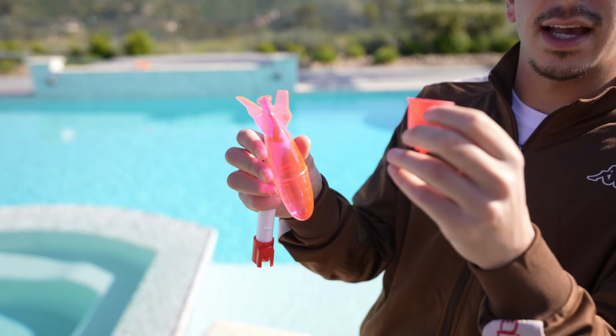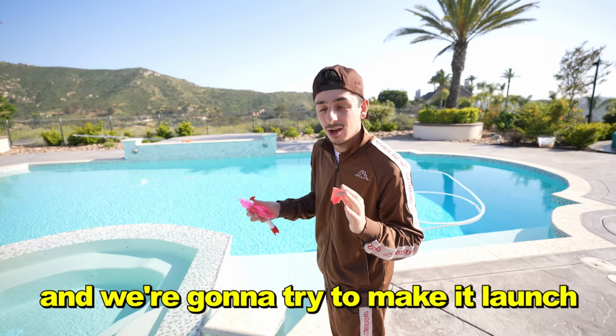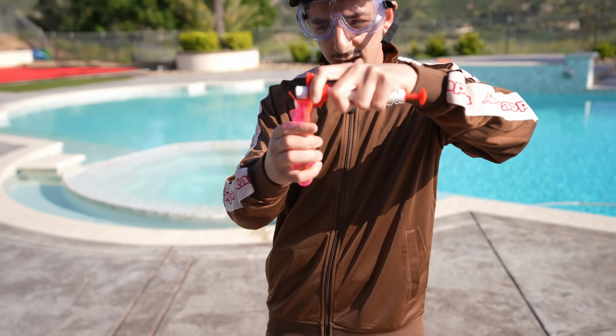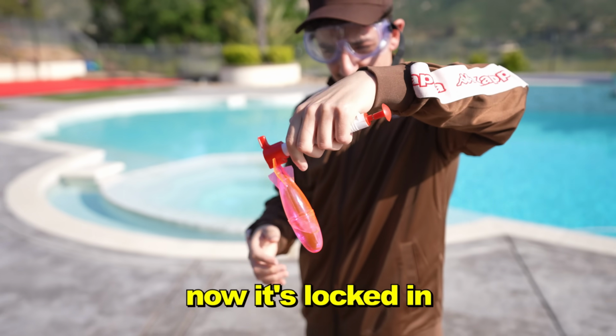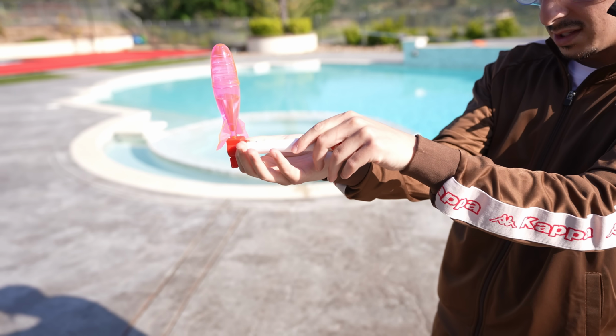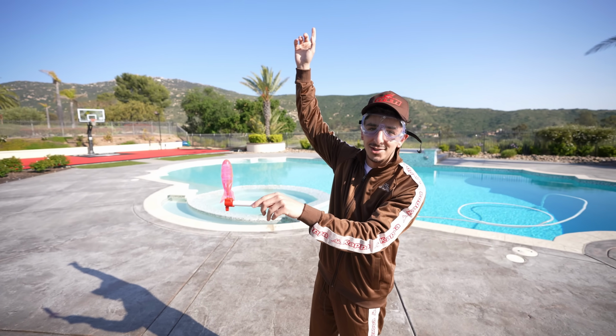I think that's cap. First things first, to get the water in the rocket, it comes with this funnel, and we're gonna try to make it launch 100 feet. We got the safety goggles on just in case. We have the pump, and we are going to lock it in just like that. Now it's locked in, and now it says to pump it about 20 to 25 times, and then I pull this lock ring, and it's supposed to shoot up 100 feet in the air.